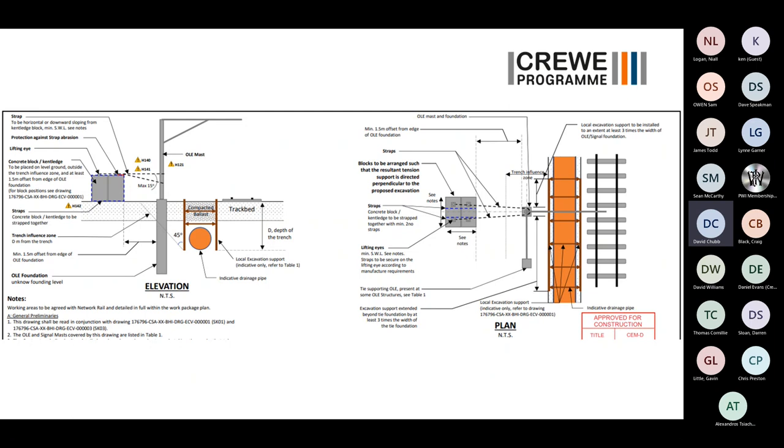Now, this looks a bit crude. For those who aren't used to reading civils drawings, on the drawing on your left, there is an OLE mast. That should be quite obvious. And what's holding it back is a Kentledge block that has been wrapped around the OLE mast with straps. The idea is that the Kentledge block, a big massive concrete weight, will in effect replace the soil that's currently holding that pile up. That pile currently wants to rotate in the ground because the OLE is pulling it down. You put a Kentledge block in, dig past, it doesn't move.